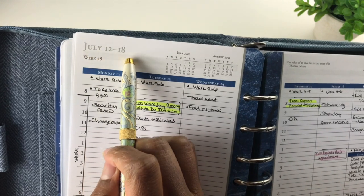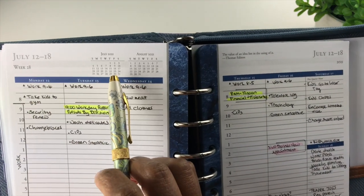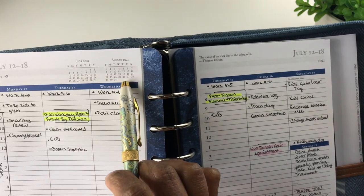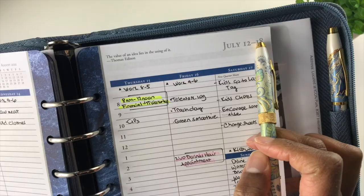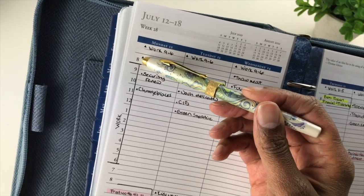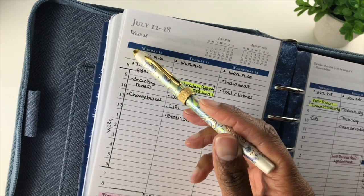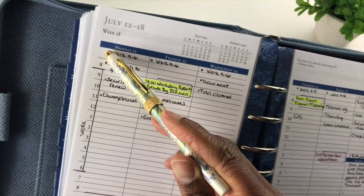At the top, you have the week that you're on up here and the number of the week here. At the top, you have the current month you are on and the next month. And then you have a quote, and then you have the week here and the year as well. The times on this calendar go from 8 a.m. to 8 p.m. with space at the bottom and at the top. If you want to write in additional times, you can.